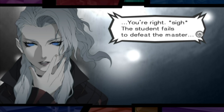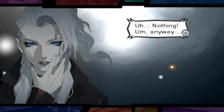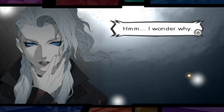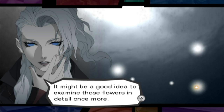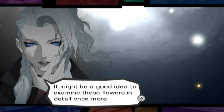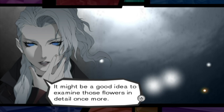You're right. Student fails to defeat the master. What do you keep muttering to yourself? Nothing. Anyway, if that's the case, then that means that Rosalia ran to the blue flowers of her own free will. I wonder why. I still don't have an answer for that. Yet. It might be a good idea to examine those flowers in detail once more. I just assumed from the very beginning that those flowers changed color in response to her own blood, maybe. Maybe using those flowers could heal. As like an herbal thing.